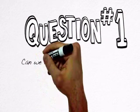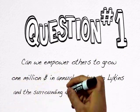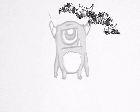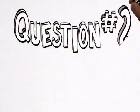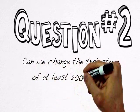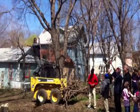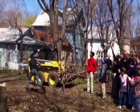Question number 1. Can we empower others to grow $1 million in annual produce in Likens and the surrounding 4 neighborhoods by 2020? And begin to build neighborhood economy and healthy food access? And question number 2, can we change the trajectory of at least 200 youth from Likens neighborhood? We believe a sustainable community has the power to grab a hold of the imagination of the next generation and propel them forward into their destiny.